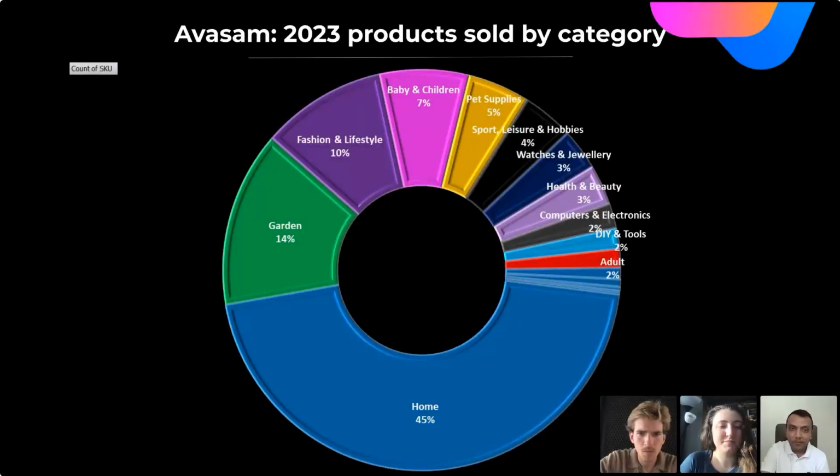Moving on, which categories are doing really well for us? As highlighted here on the slide, home and garden covers almost 60% of the total market share. The reason is, you will find the same trend on Amazon and eBay as well. And with the range of inventory we have at Avasam, you can take advantage of that range to work on these categories and grow.